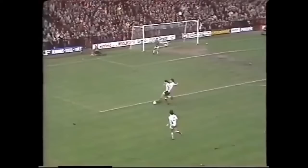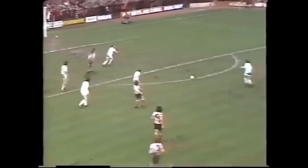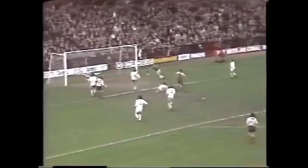Tackle by Collier. Just about 2 minutes left. It's Robson. Hughes to Kerr, rather. Now this is Hughes. And almost another own goal of Belford has scored. And so in the nine minutes, it's 3-0.